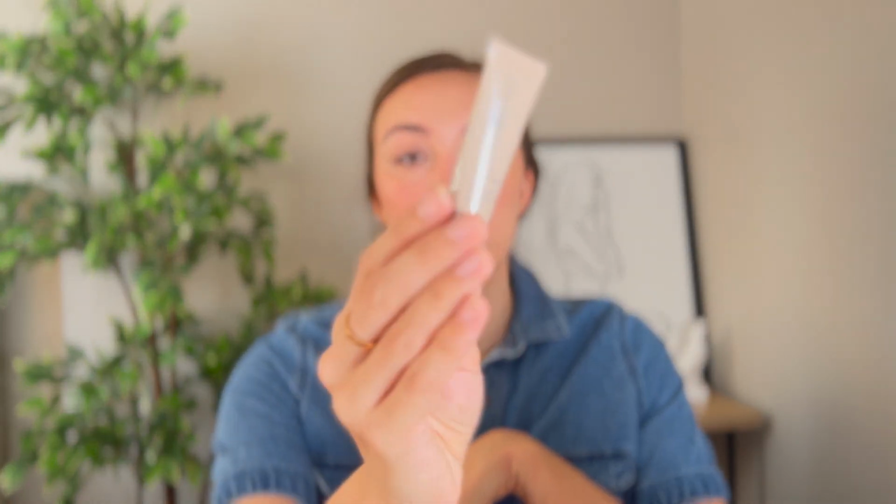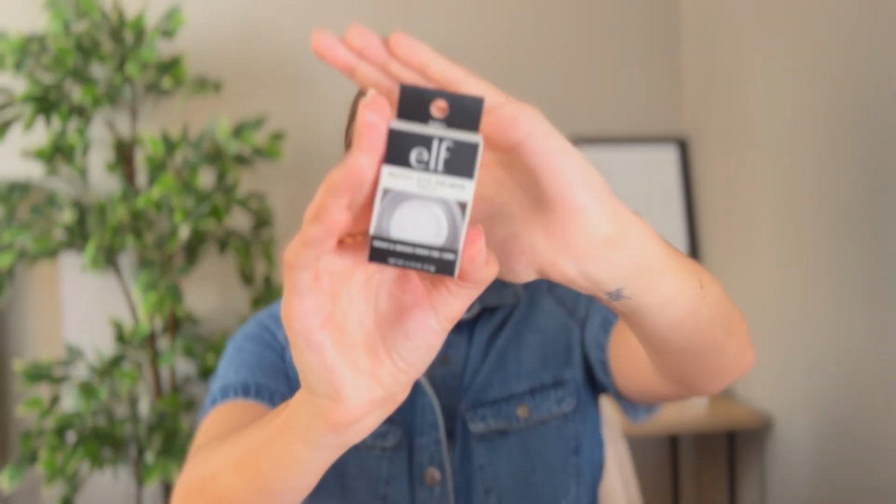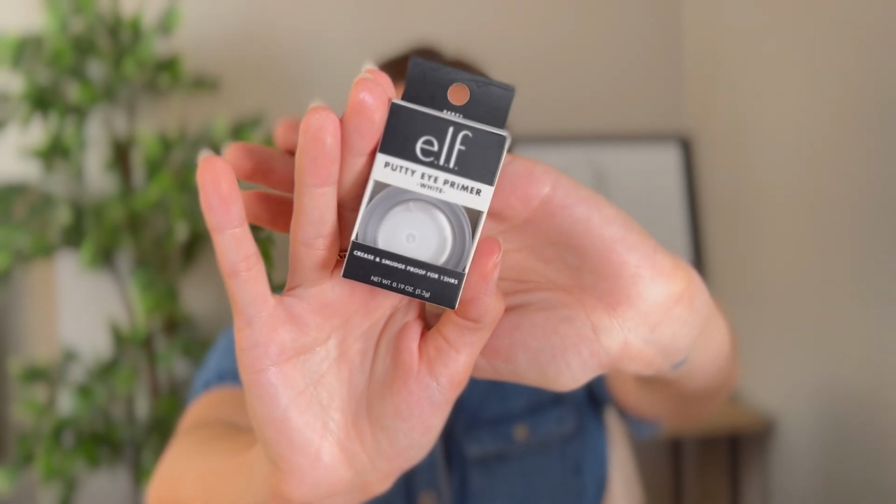So probably not sanitary. I have a couple different eye primers here. I think I'm gonna try one on each eye just so we can compare, you know? So here I have the Ulta Matte Eye Primer in Nude Natural, and then I have the e.l.f. Putty Eye Primer in White.